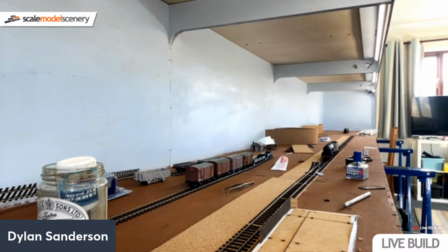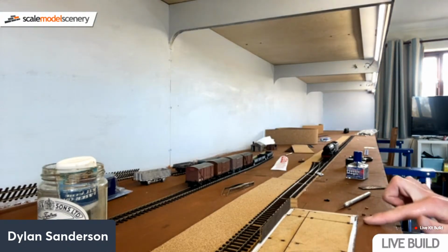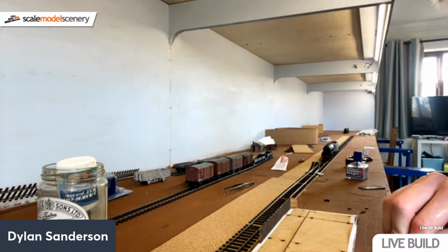Barnabas says, can SMS do a teasel traction maintenance depot? I don't know what a teasel is. I think that's a mix between diesel and traction maintenance depot detailing theme too. Yes, we can. We've got all 12 months planned out, and some of them are modern depot themes and some are steam depot themes.